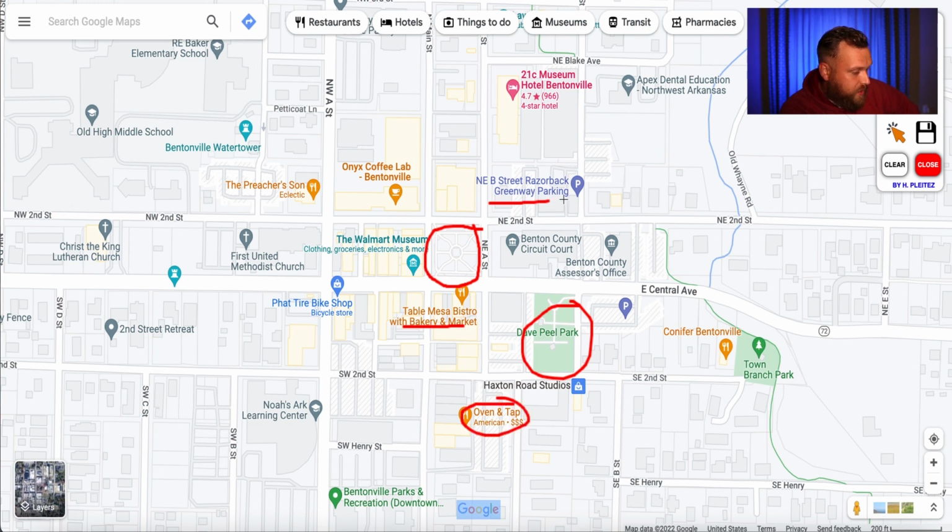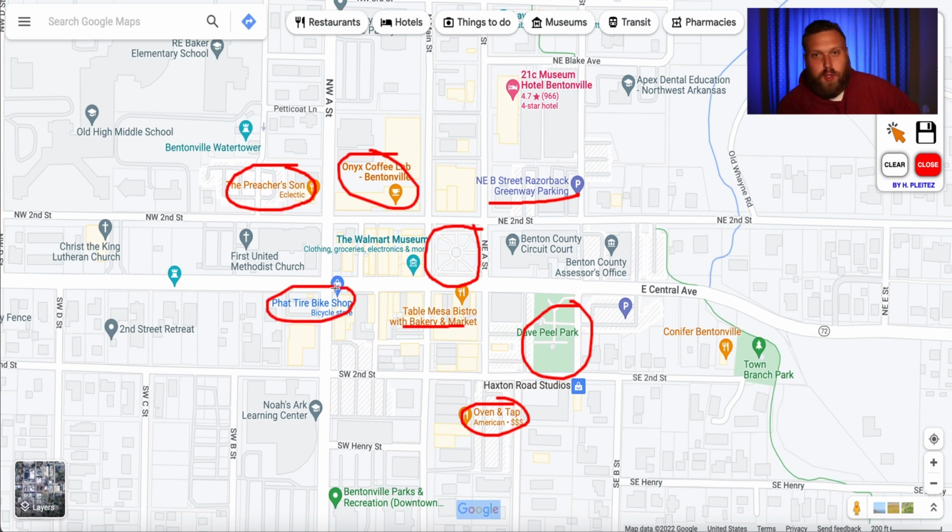This right here is actually the Razorback Greenway parking, so that's going to be one of your trailheads to get onto the trail. Onyx Coffee, love my Onyx Coffee. The Preacher's Son, which is probably one of the biggest restaurants around here. Fat Tire Bike Shop, you can go there, have them work on your bike. You can also rent bikes there. Just a lot of really cool stuff.